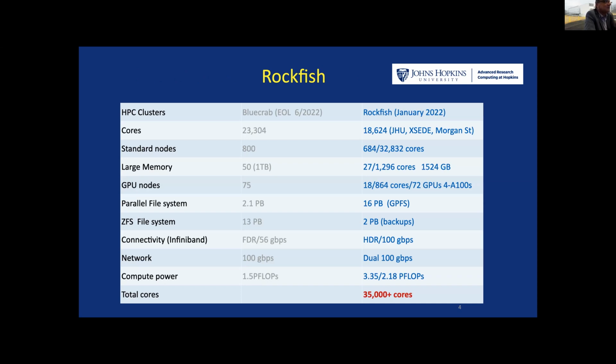So we have two systems today. Last year I mentioned that the Blue Crab is going to be decommissioned by June 2022. We wanted to do it early because it's failing quite a bit. But because of the problems with supply chain, we have to wait a little bit longer. So still June of 2022. But Rockfish has been available since April of this year. So it's about 6 to 7 months in production.